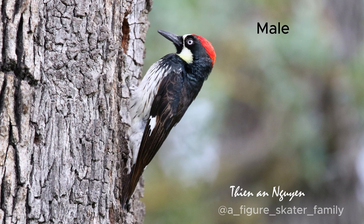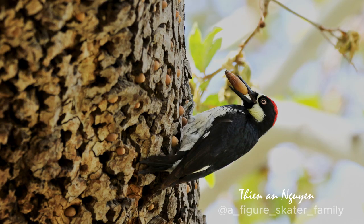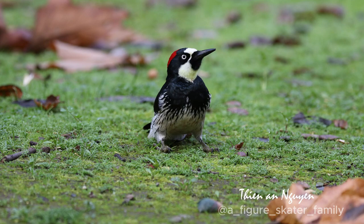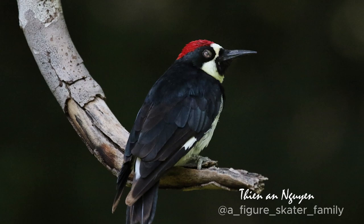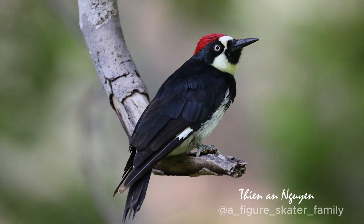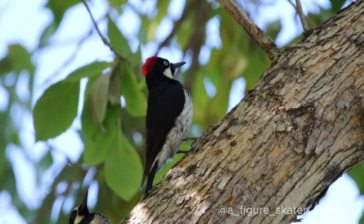As in its name, the acorn woodpecker spends lots of time hoarding acorns in fall to store for winter in a dedicated tree trunk called a granary. This behavior is also known as caching, which exhibits cognitive abilities that were thought to be unique to humans. In other words, they are smart.